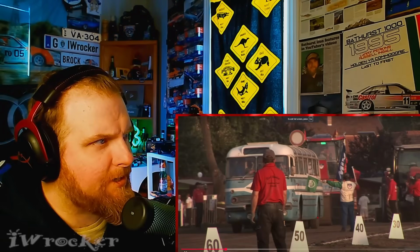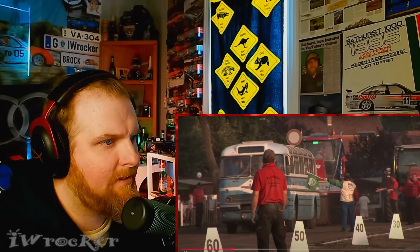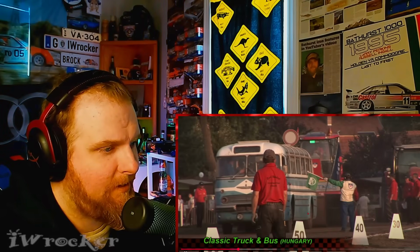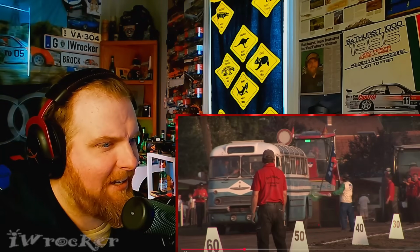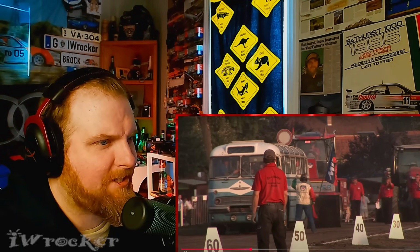We have another one. This is an Icarus 55. So this one looks older, honestly, to me. God, old buses have this badass, really rustic look to them.